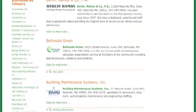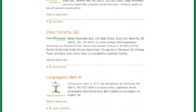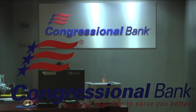Many local companies have seen the value of participating in green practices and have taken advantage of the Green Business Certification. We didn't go into it looking for a cost benefit, but what we've seen on the back end is that there is a cost benefit.